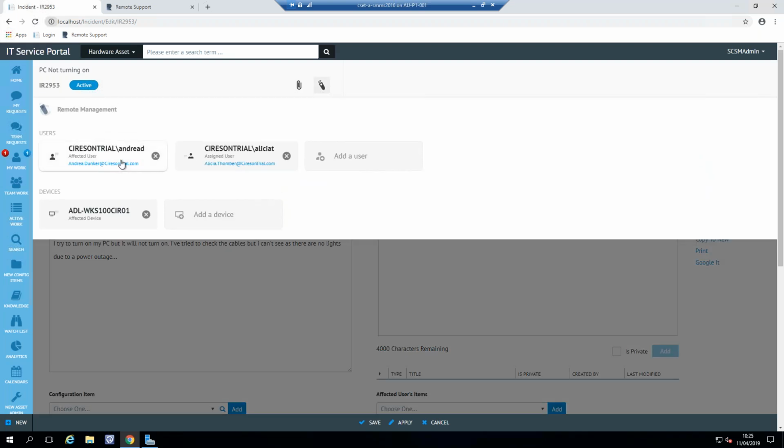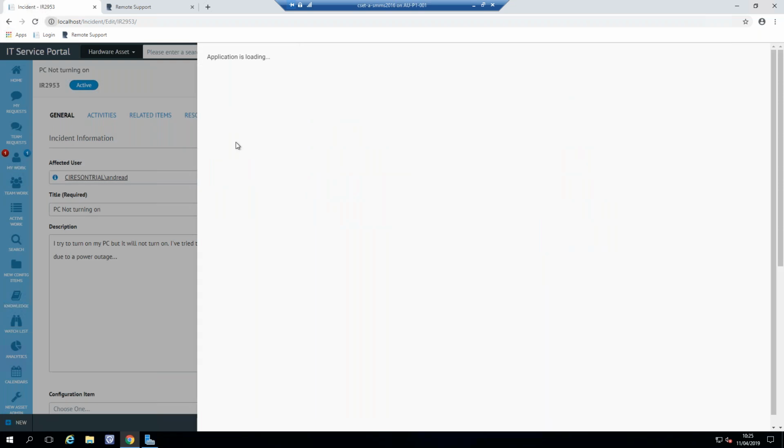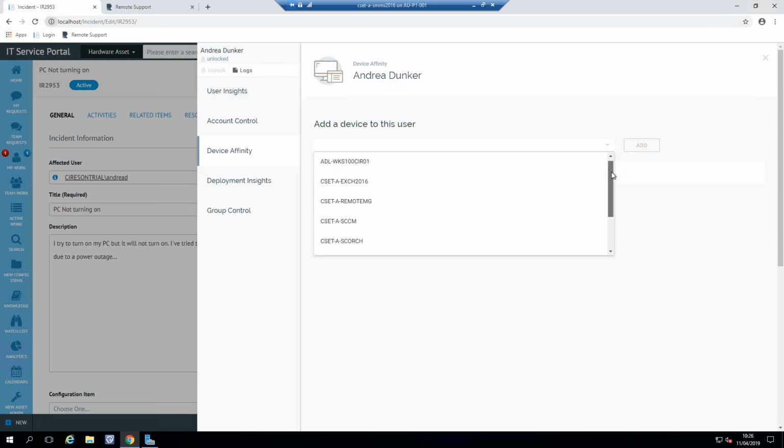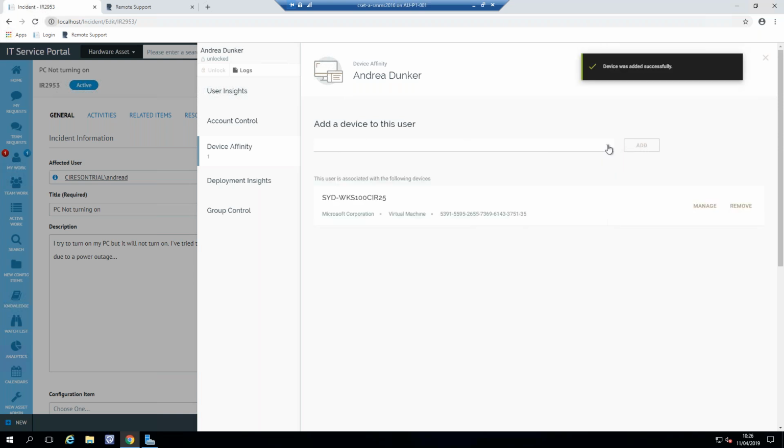So we can do additional things under those users, such as here's the user device affinity that we talked about, I've talked so much about. I can see all of my computers inside my organization, and I can assign one of those computers to that user. There we go. That's now been assigned to that particular machine. I can remove that from this user or manage that for this user very, very simply.